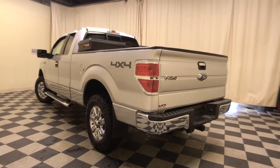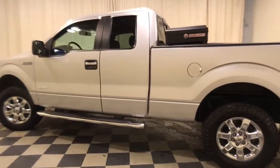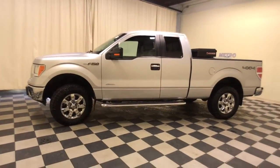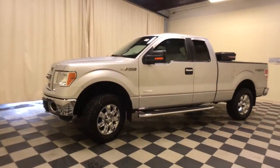The following are some of this vehicle's highlighted options: electronic stability control, power windows, four-wheel disc brakes, power steering. This F-150 is the sweet spot at the intersection of strong and light.